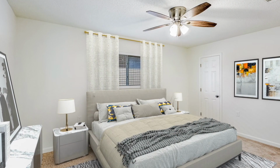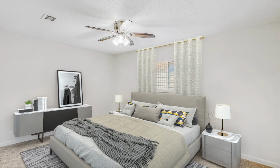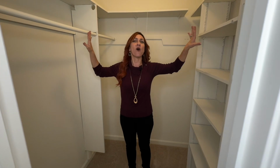All right, let's check out that primary bedroom. I just love how much space this room has. It is so big. So of course you could fit a king-size bed. And if you're one of those people that has the big furniture, this is your spot. And if you're not, you've got a lot of extra room. All right, let me show you my favorite thing about this room. Look at this closet. It's huge and it's got all the built-ins, so much space. I love a well-utilized closet.